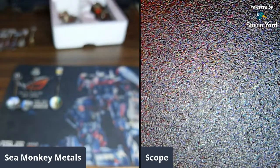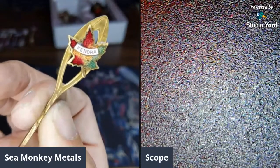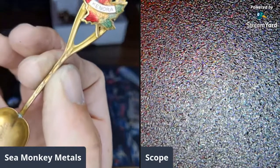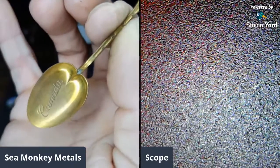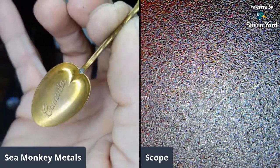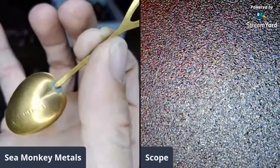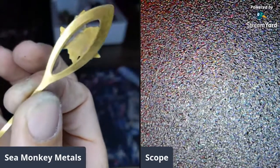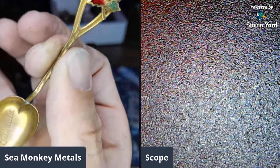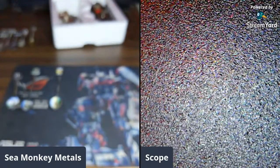This one looks like brass. It's another Canadian spoon. It says Kenora. Again with the red, gold, and green leaf. Oh, hi. It's the she monkey. So this one's probably brass.